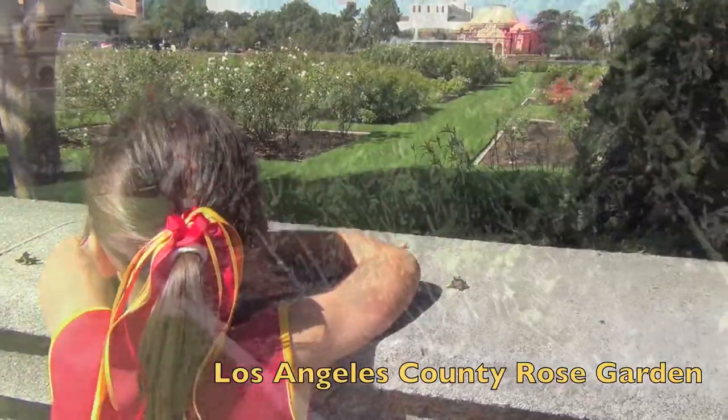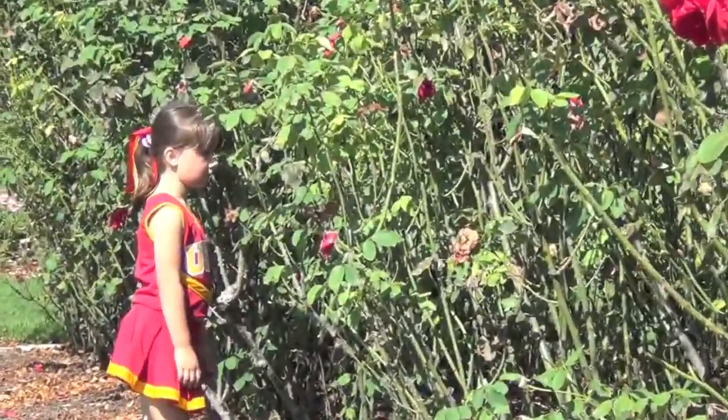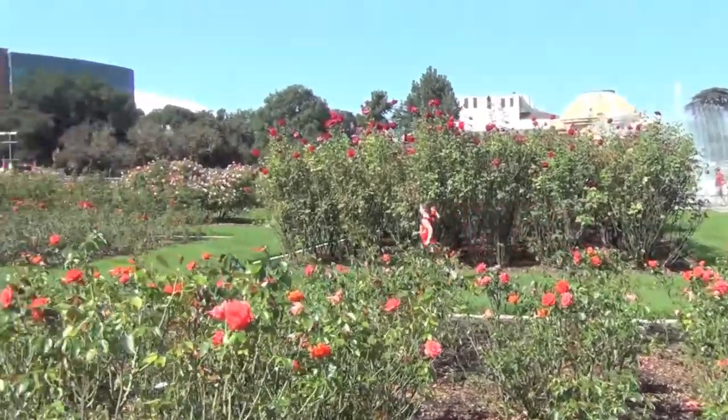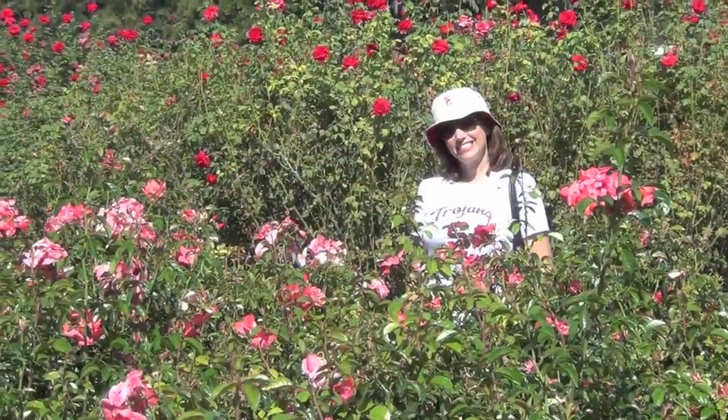LA County Rose Garden. What do you think, Teddy? They smell good? Nice smile.